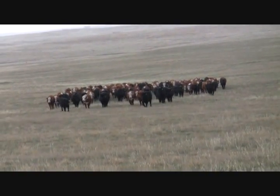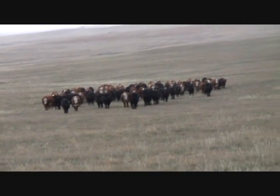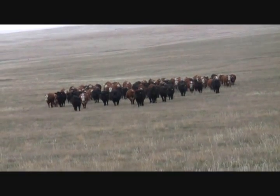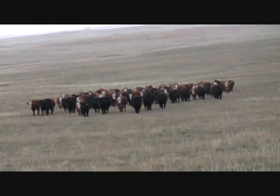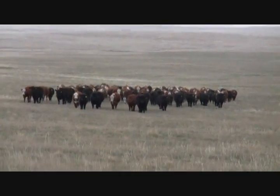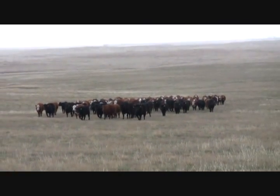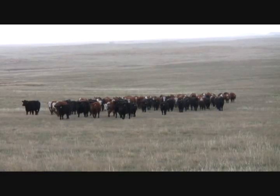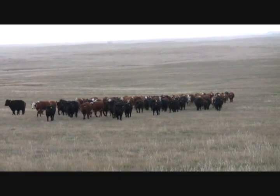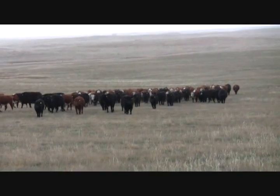Well, they're getting close here. It is a lot of fun when you have a dog that you can send out there and they'll gather the bunch and bring them back to you. It saves a lot of time, it saves a lot of trouble and a lot of help. Before I got Jode, it took me and probably one other person at least a couple hours to get this done.